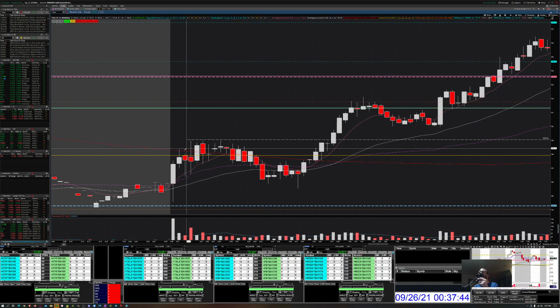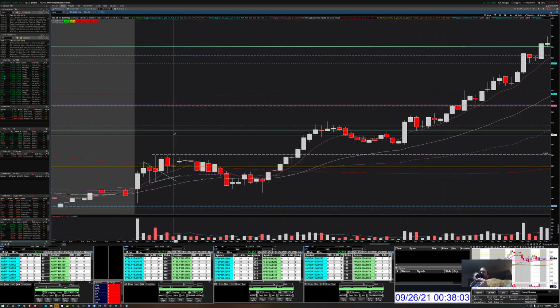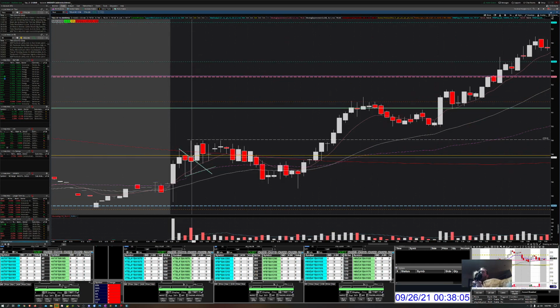So one setup I like here is this lag pattern is playable for a quick pop. So what that means to me is, and we're going to document all this after. Hi Stinky. It's easy to see in hindsight, but this is what I do, I'll map levels like this. So this candle opened here and maybe got a squeeze, and so this is playable.